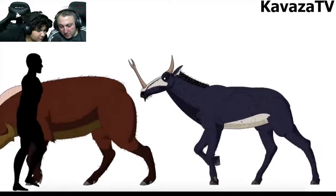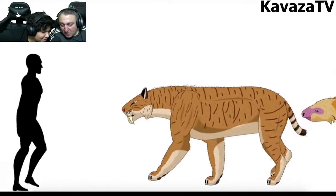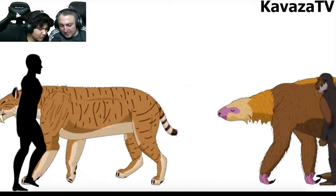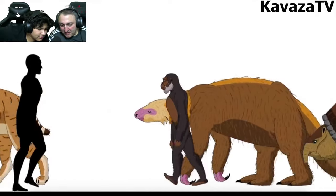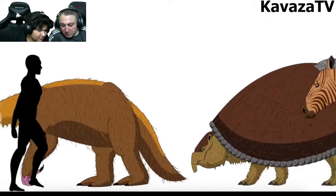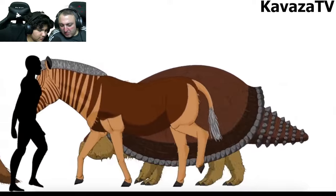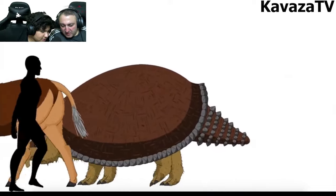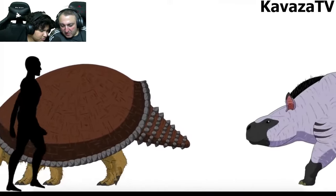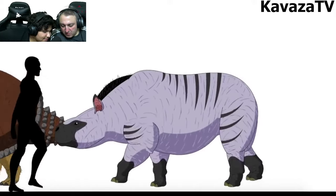A pork, a wild. What is it in English? It's a wild pig. Or a boar. A boar, yeah. It looks like a zebra, I think. But. Pig. It's a pig.